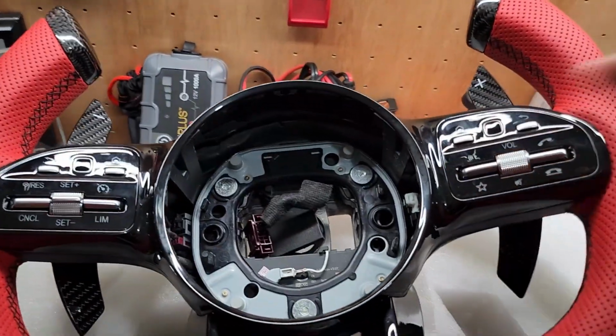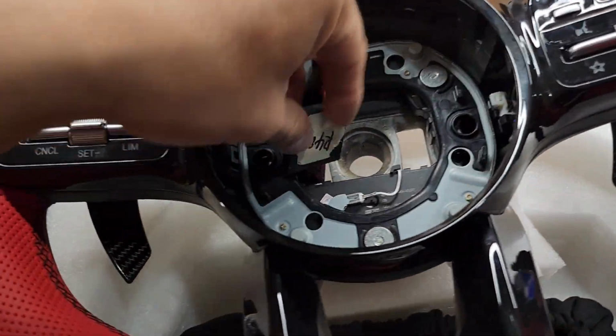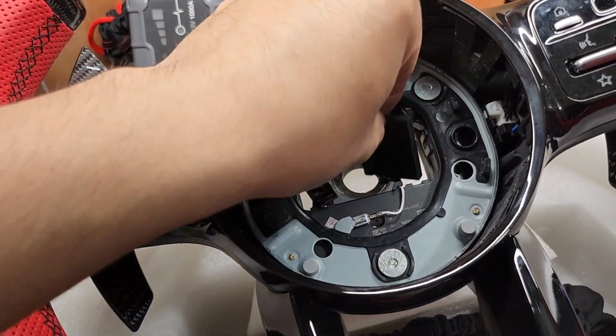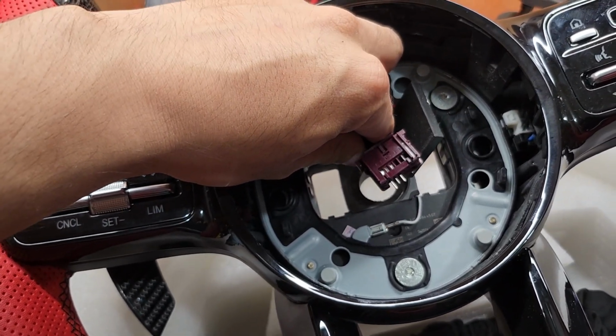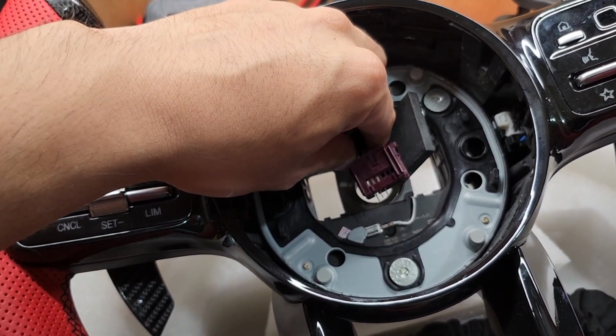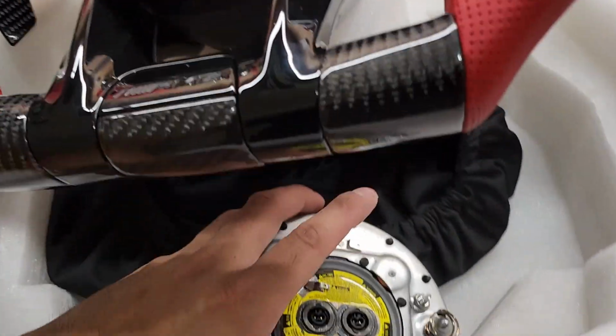Now as for the module, it's similar to how Panzer's is. Everything's already pre-programmed into this module chip. 3-pin harness, obviously for power, ground, or for power and CAN bus signal, high and low. And of course factory airbag.